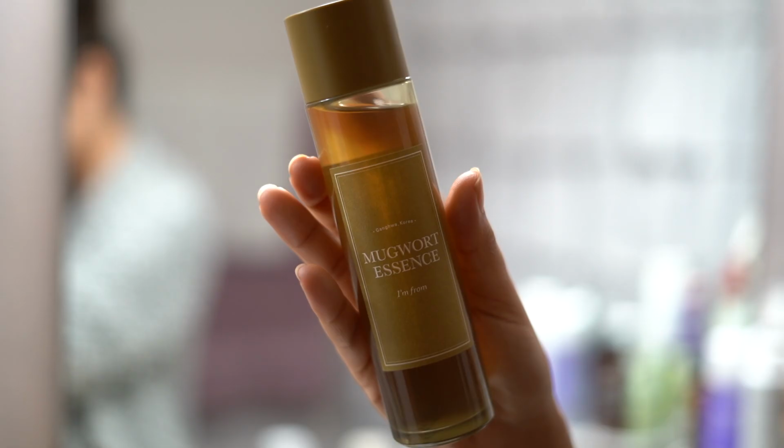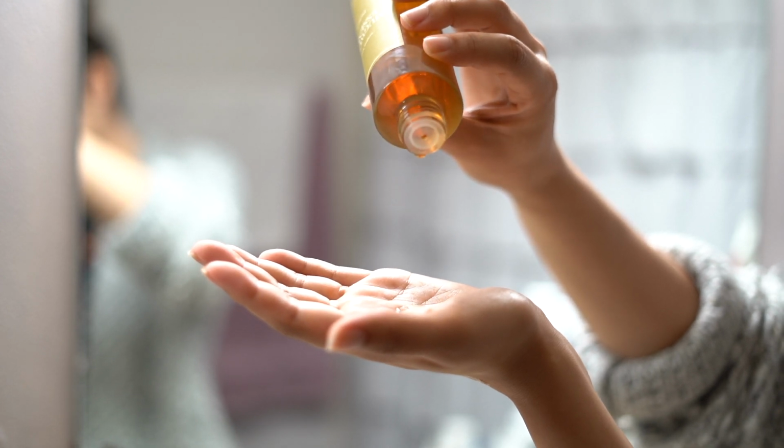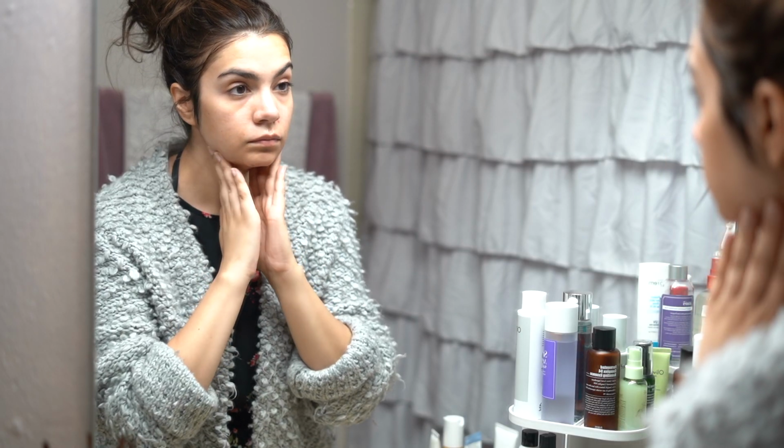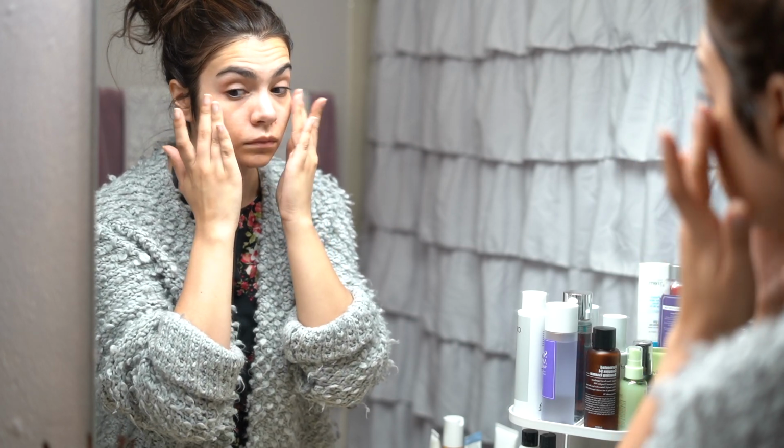I'm still going strong with my love of Mugwort, and we're going to keep the I'm from Mugwort essence in this rotation. When I first tried this, I have to tell you, I was quite surprised by the thicker texture of this essence, and it took a little bit of getting used to, but now I'm really enjoying how balancing it feels on my skin. It's almost like a nice little sealing layer for my previous toner step.